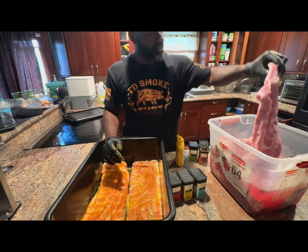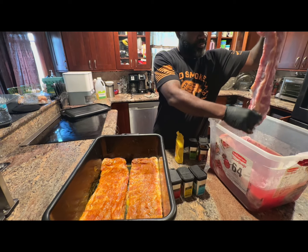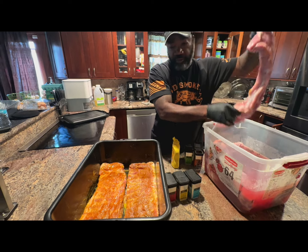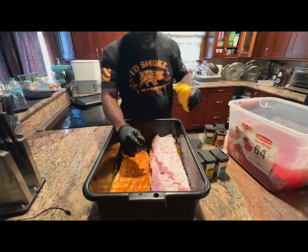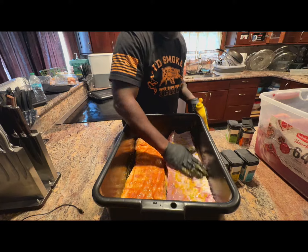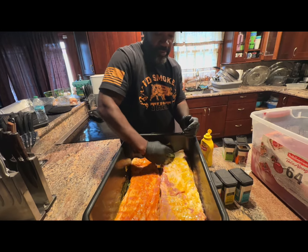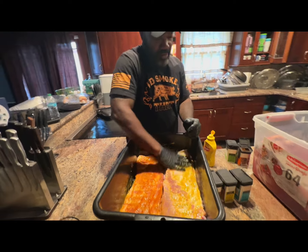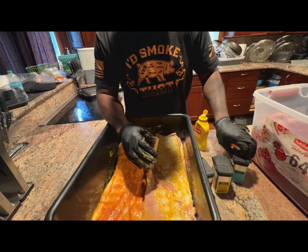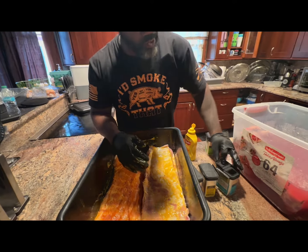All right, so that's my next piece of ribs. A little bit of mustard. Now, if you never tried this recipe before, if you look at a lot of the barbecue circuits, you see a lot of people use mustard. You don't have to use it, it's up to you. Again, every time you go into the kitchen, it's an adventure. So you choose what you like and you add that to it.